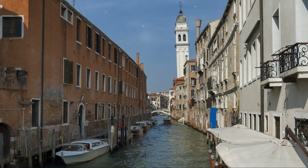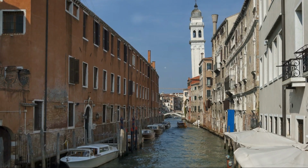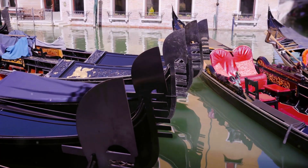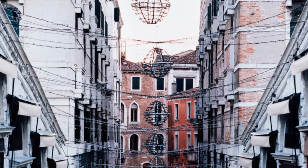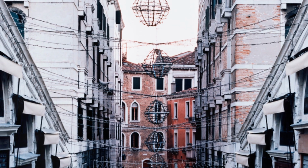And hey, if you're feeling really adventurous, you could even rent your own gondola for a private tour. Just be prepared to sing for your supper, or at least your gondolier. So, there you have it. The Rialto Bridge and Market, a taste of Venetian life at its finest. Now let's jump back on the Vaporetto and head to our next destination. Adventure awaits.